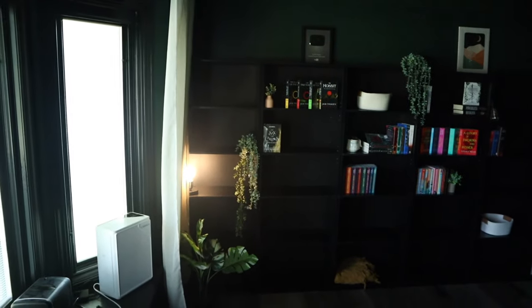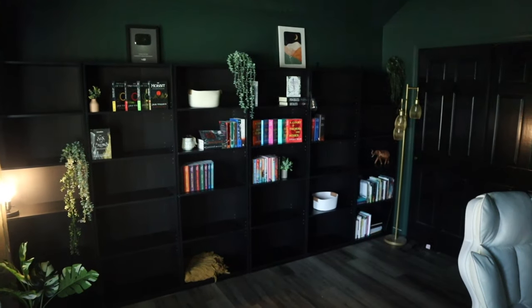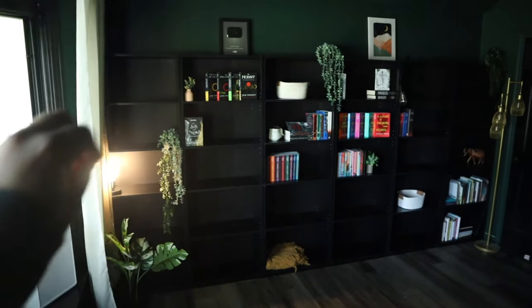Now when I'm sitting over here reading or in the windowsill reading, I get this beautiful view of all my books. Just wait till there's lights and more books, it's gonna hit.